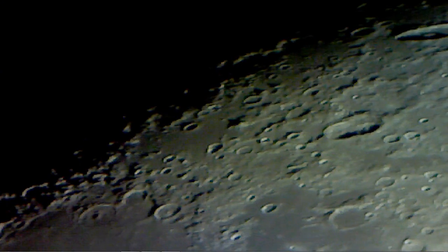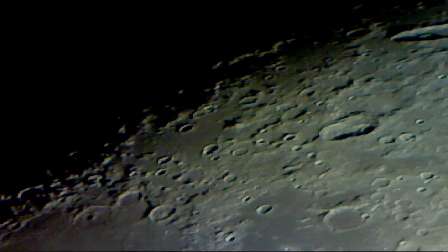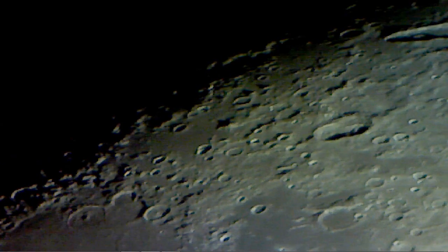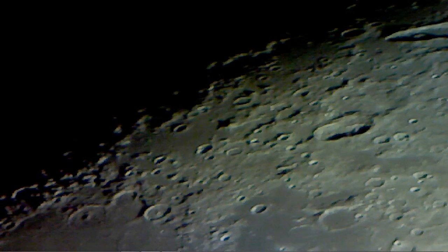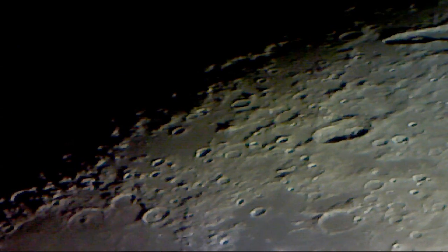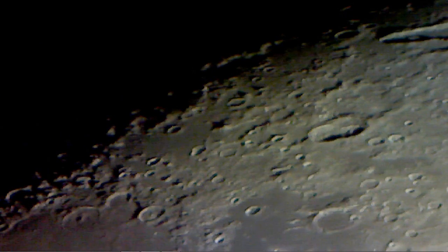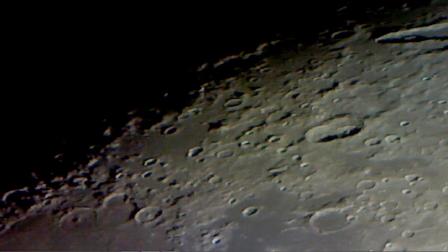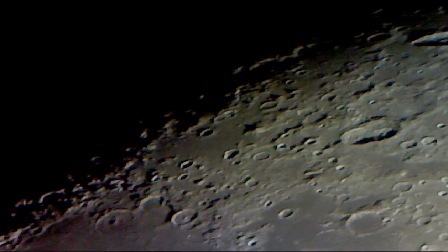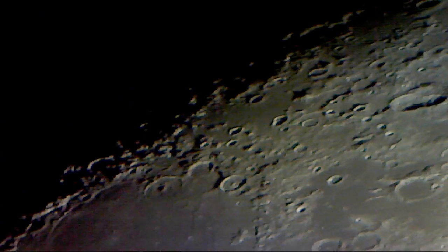Okay, now I need to. Yeah, you're right about the. As we get into a brighter moon, it just makes it more difficult to see the detail without washing out the image. Yeah, you gotta stay real close to the edge. There's not much detail otherwise. I got the moon filter on, and you still don't see a lot of detail.